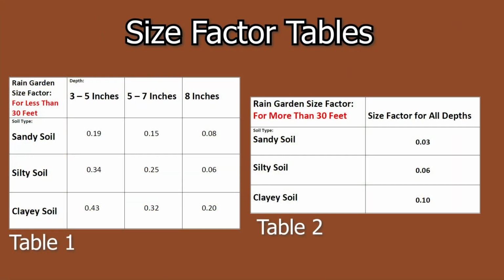Now that you have your 3 assessments, we can finally determine the size of your garden. We will look at two tables that provide different size factors. You will only need one of these tables depending on how far your garden is from the downspout. For instance, Table 1 is meant for gardens that are less than 30 feet from the downspout, while Table 2 is meant for gardens greater than 30 feet away.